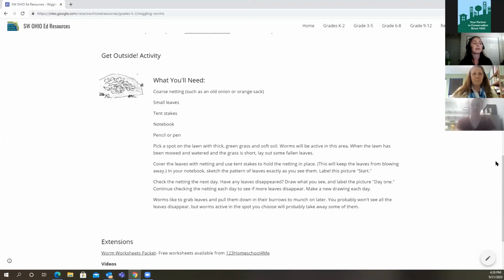Basically, we're going to work with some kind of coarse netting, like an old orange sack or even old apple sacks, and tent stakes, because the idea is we're going to take some leaves, which is a food source for our earthworms, and lay them out in a pattern on the ground. There is some advice about where you can find an area conducive to earthworms, a wet area with moisture in the grass. And then we're going to stake those leaves down, and we want our students to draw a picture of the pattern that those leaves are in.